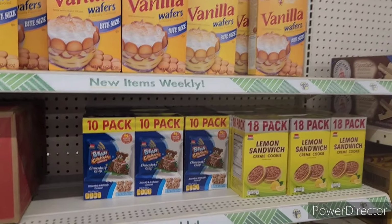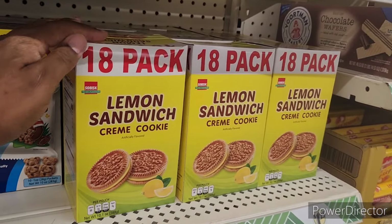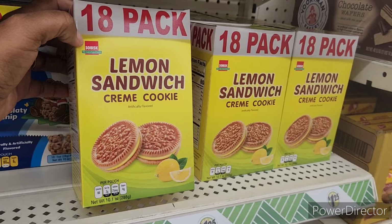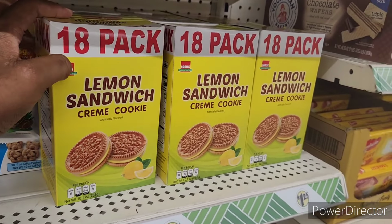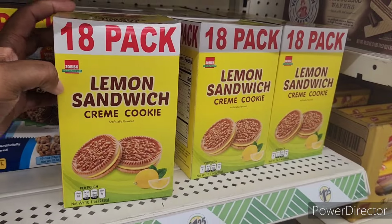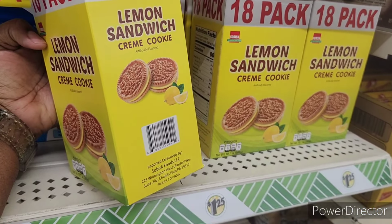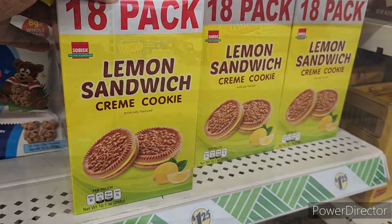Alright, so we're over here where they have like the snacks. Look, they got these lemon sandwich green cookies right here. Look at that. 18 pack. I think I'm gonna get these because I like lemon things. That might be good. And I got those lemon ginger snaps. I opened those the other day. Yeah, we know those were banging.